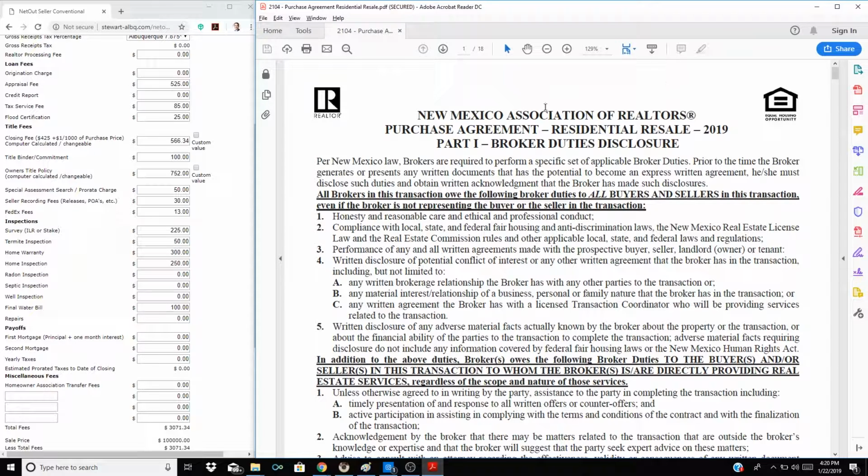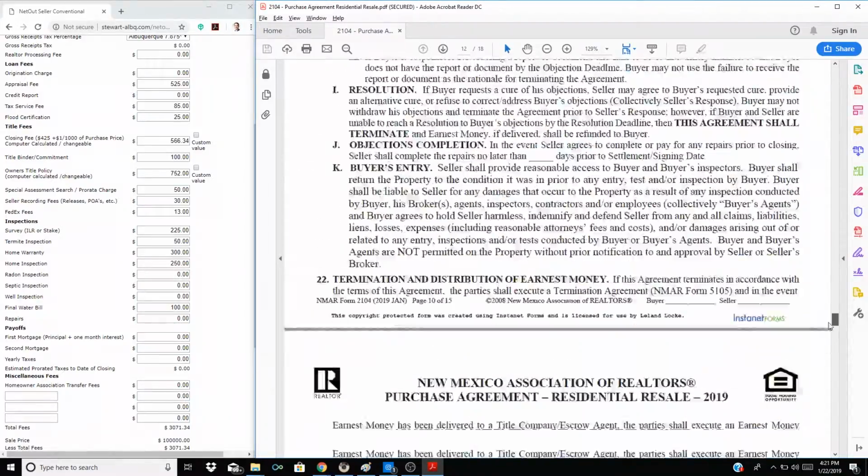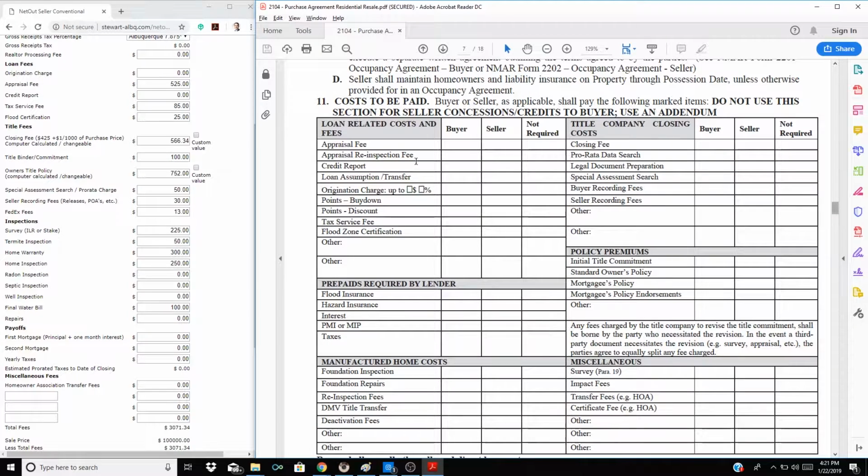So the first thing you're going to want to do is to determine who pays for what closing costs. You're going to want to go to your purchase agreement and scroll down to the 7th page here. So here we are, page 7 of 18, but if you look down at the bottom here, it's page 5 of 15. On paragraph 11, it says costs to be paid.